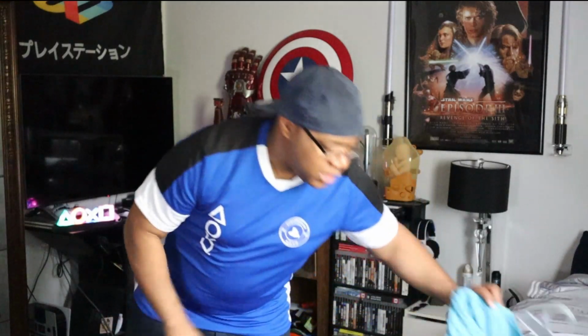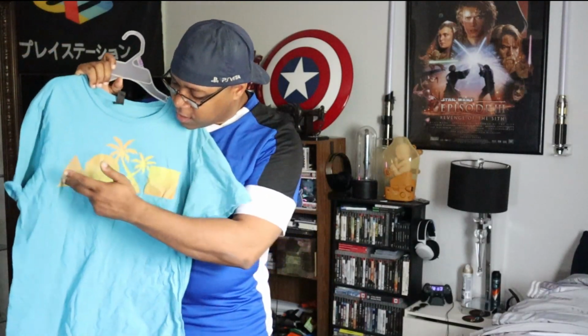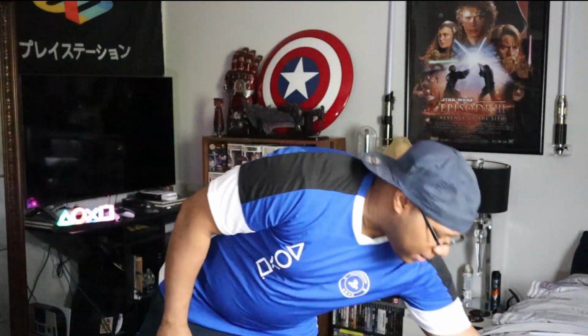Now these next couple of shirts I got at PlayStation Experience. This is another one that I got. This one is a little bit more tropical based. It has the classic square, circle, X, and square symbols, but tropical based because, heck, the PlayStation Experience that I got this at was in Anaheim, LA. So, kind of fits the theme. So that's what that came from.